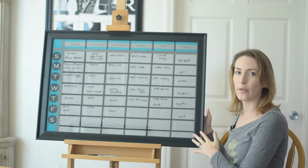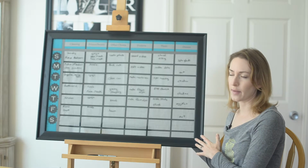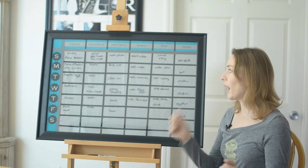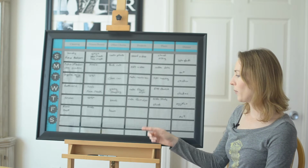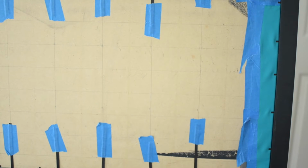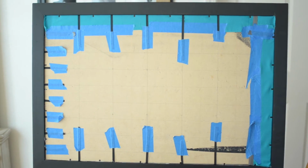So what the frame came with is that almost like particle board that they usually have on the backs of frames. I did all of my measuring on the back to know exactly what I wanted each column and row, and all of that measuring is done on the back. And so then when I used the ribbon, I just pulled the ribbon and taped it on the back on that line that I had already measured out. On the back I used some painter's tape to tape down some of the ribbon.